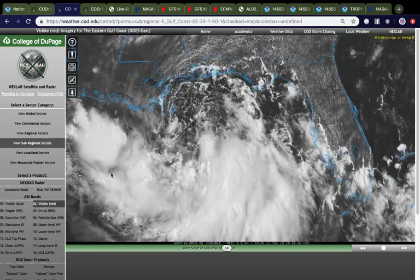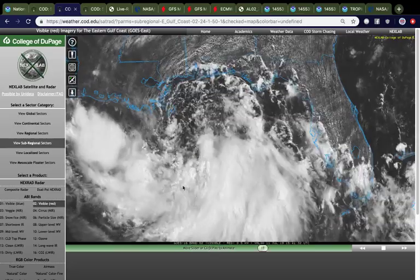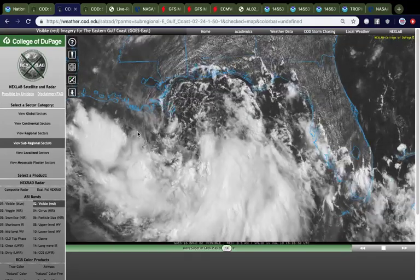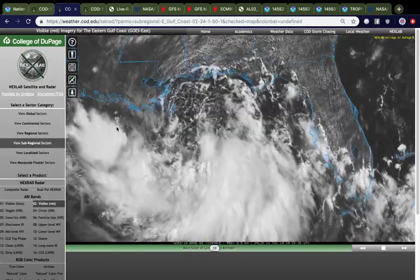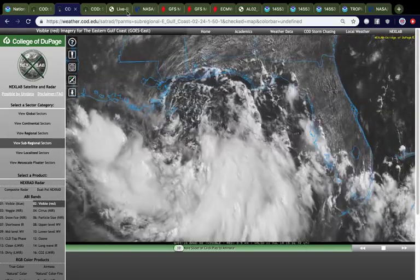As you can see, there's a little more convection firing over here, so this is kind of unassociated with the main area, which is over here, but this is just another little tangent that it's going to be facing over the next several hours, and this will probably move off and then eventually could help merge into the system and help it intensify a little bit more.